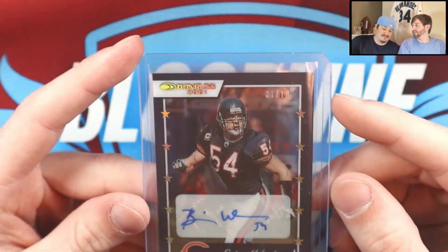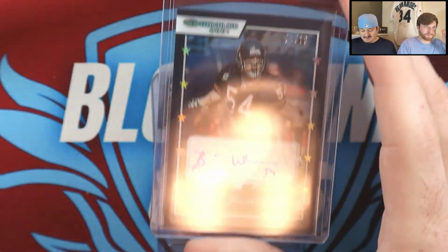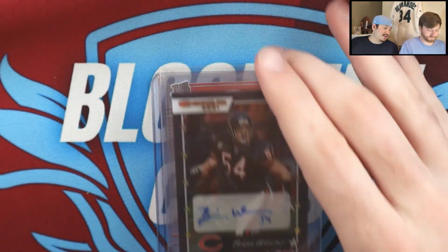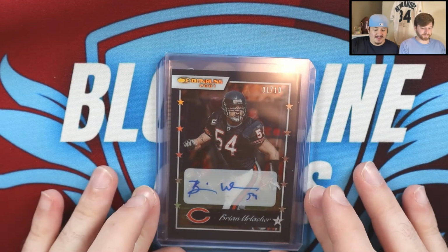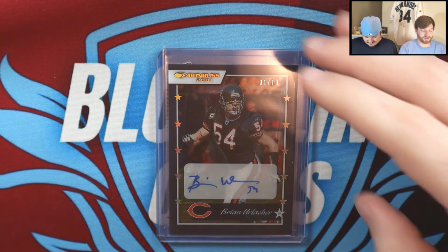Can't be sad with a numbered out of 10 autograph from a Hall of Famer that we grew up watching, because our family was Bears fans, so we were kind of de facto Bears fans. Hence why I like to pull Justin Fields' stuff. But that is a fun rip. What'd you think? First look at the football product, we've seen basketball. Very fun.